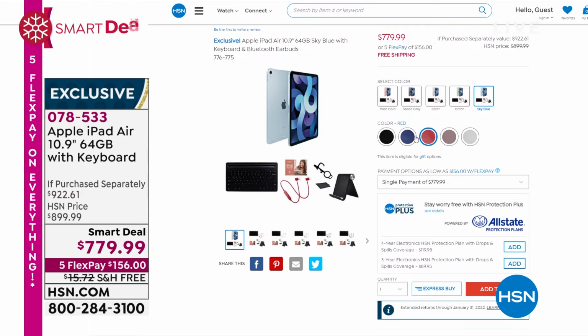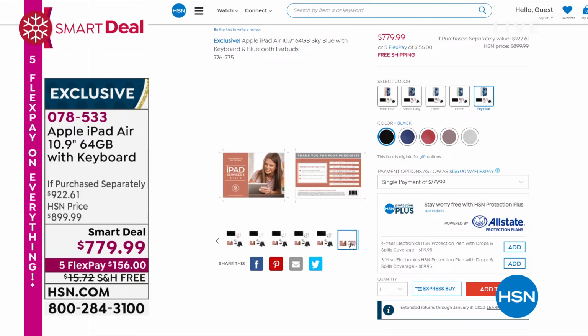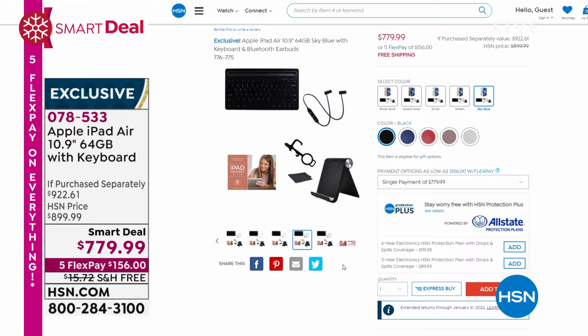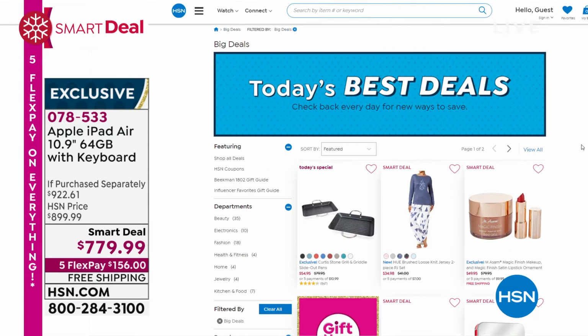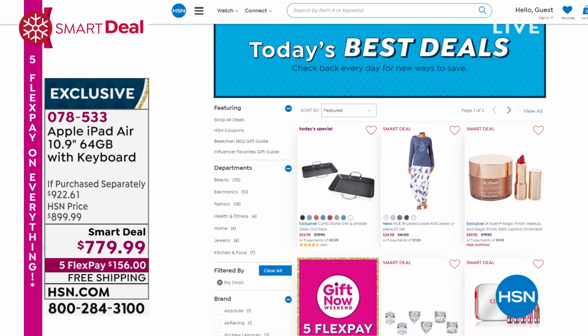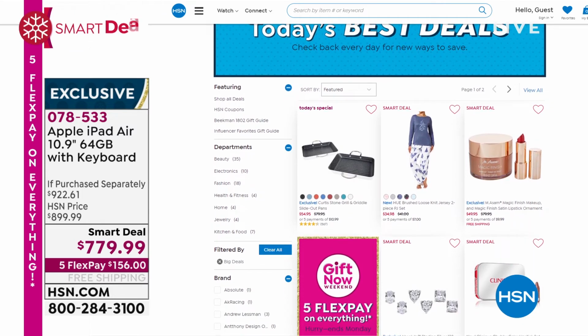What an amazing package. And what you can't see there is that year of Mac U, which really does train you how to use all of the amazing features on your Apple iPad Air, the latest in the Apple iPad family. For $779, $156 on a credit card, free shipping and handling, 078533. That's your item number.